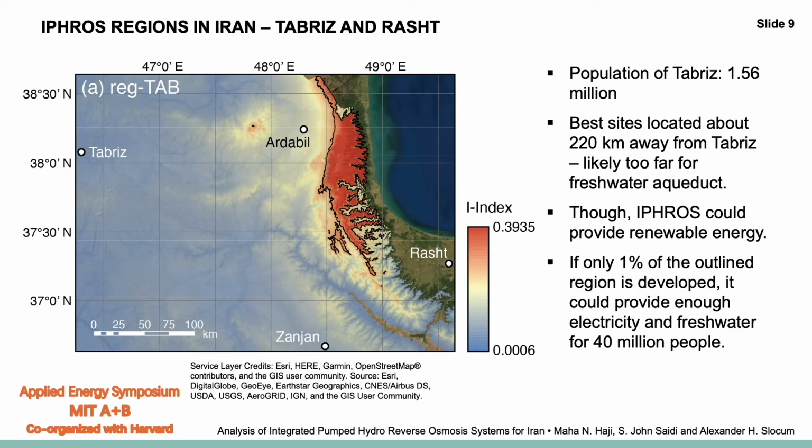The IFROS potential surrounding the major city of Tabriz is shown in the figure on the left. In addition, it can serve the cities of Ardabil, Zanjan, and Rasht. The best sites for IFROS are located about 220 kilometers away from the city of Tabriz, which, while likely out of freshwater aqueduct distance, could easily be served with renewable energy from the system for all 1.56 million people living in the city.